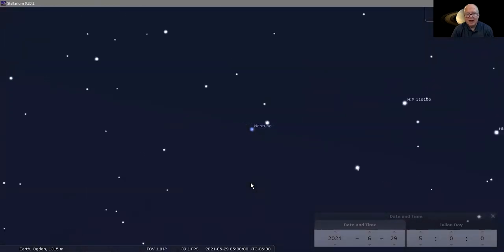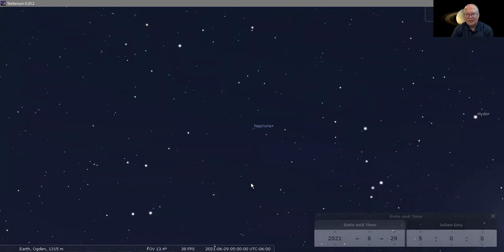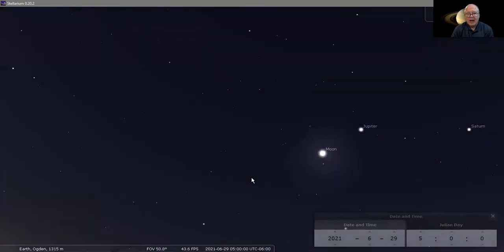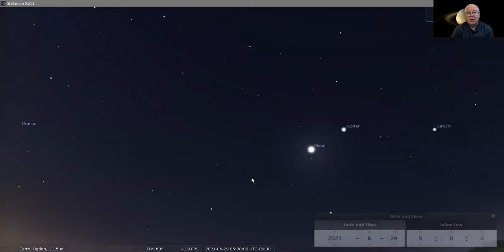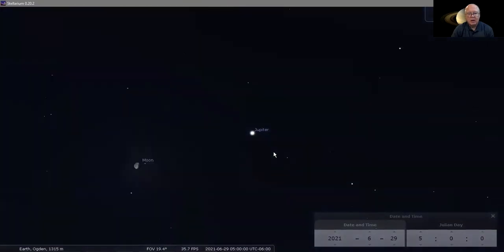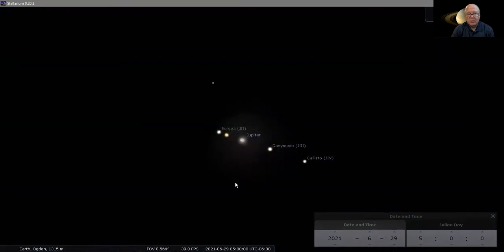I've never seen Neptune through a telescope, or Uranus, but it's really easy to see Jupiter and Saturn. And if you take a look at Jupiter, now I'll just put Jupiter more in the center of the picture and zoom in on it. If you zoom in on Jupiter, even with a good pair of binoculars, you can see the 4 Galilean satellites of Jupiter: Callisto, Ganymede, Europa, and Io.